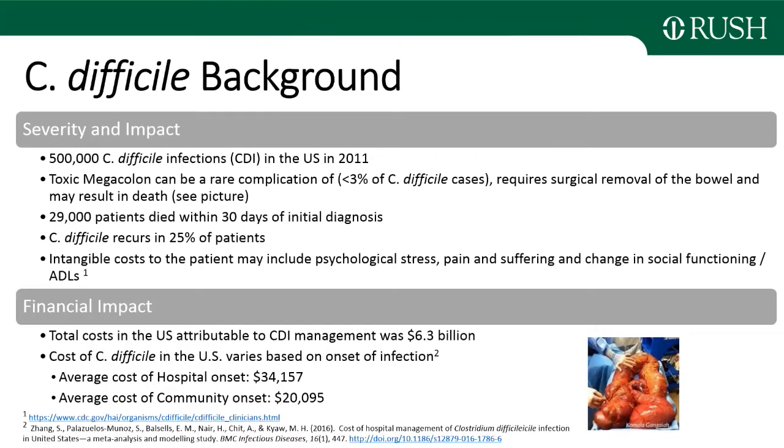Around 29,000 patients died within 30 days of their initial diagnosis of C. difficile infection, and in 25% of our patients, C. difficile infection can recur. In addition, there are also many intangible costs to the patient that include the psychological stress of having a C. difficile infection, pain and suffering, and potential change in social functioning and activities of daily living, especially for those patients that do develop toxic megacolon and need to have their colon removed.